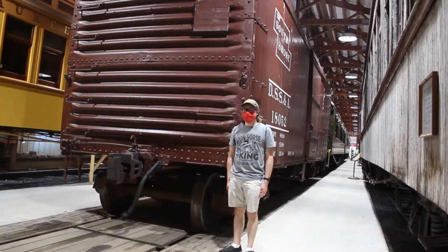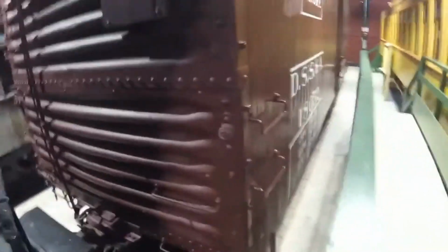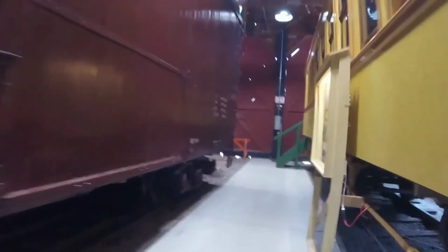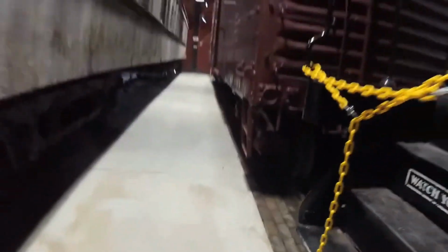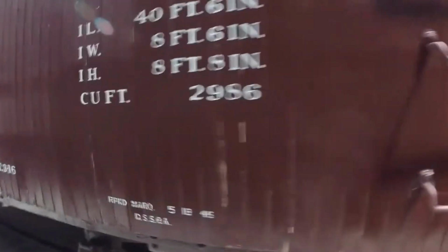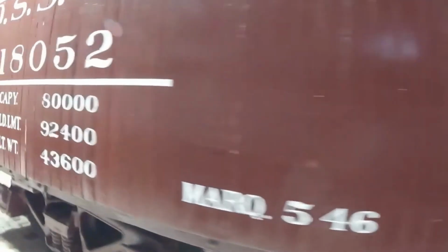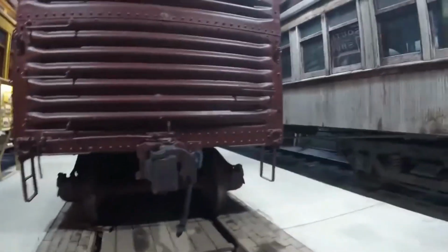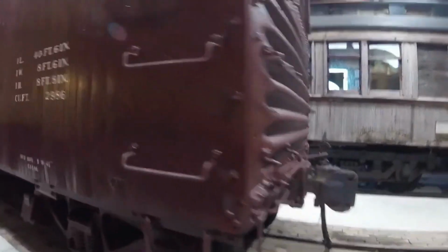What you see right behind me is Duluth, South Shore, and Atlantic 18052. Duluth South Shore and Atlantic 18052 was built by American Car and Foundry in St. Charles, Missouri in 1916 and is a boxcar. This car was originally used by the New York Central Railroad as New York Central 258905, and in 1916 the New York Central system took delivery of 1,000 double-door automobile cars that had a 40-ton capacity, steel underframe, double wood sheathed sidewall construction, and a staggered double side door to accommodate the bulky automobiles.